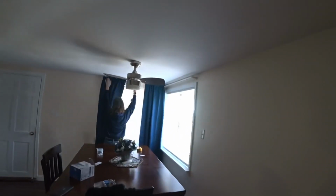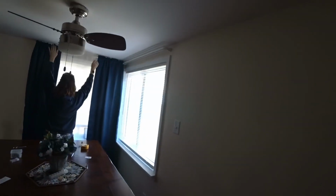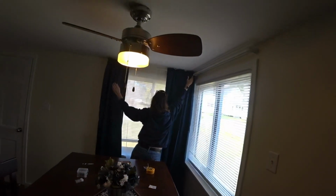So she's hanging up curtains. As she says, I like to walk around naked. I don't know why the curtains got to go up, but whatever. Don't want to offend no neighbors. Offend? Okay. That's if I walk out.